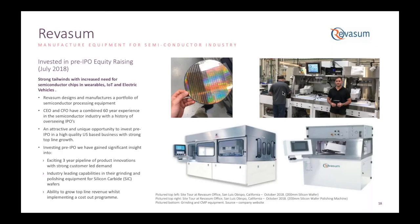We really like the structure of the deal they've proposed. As I said, we're invested in there before the IPO. So when it does list, we'll get a discount to the IPO price. It's been carried at cost, so you haven't seen anything in our performance yet. But when this does come to market, we expect a nice uplift from this holding.